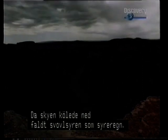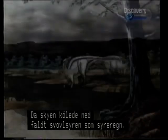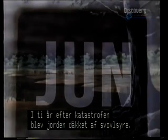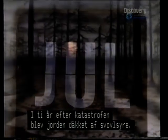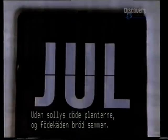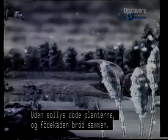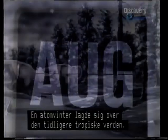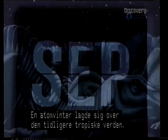As the gas cloud cooled, it fell to Earth as acid rain. For 10 years after the impact, Earth was showered by burning droplets of sulfuric acid. Starved of light, plants died, and the food chain collapsed. A nuclear winter descended on a previously tropical world.